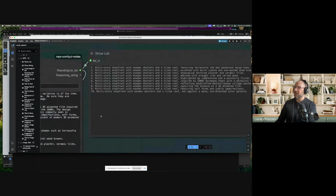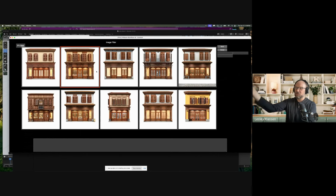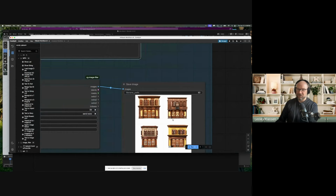So there's an image model that's creating this one, an image model creating this one, that image model creating this one. And this is what they all look like. Okay. And I'd say I like a few of them. I like this one here. I like this one here. I don't like the shutters as much on the wall here. I kind of like the more open fronts. So I choose those. Maybe I choose 4 of them and I send that off. And now those 4 are being saved.